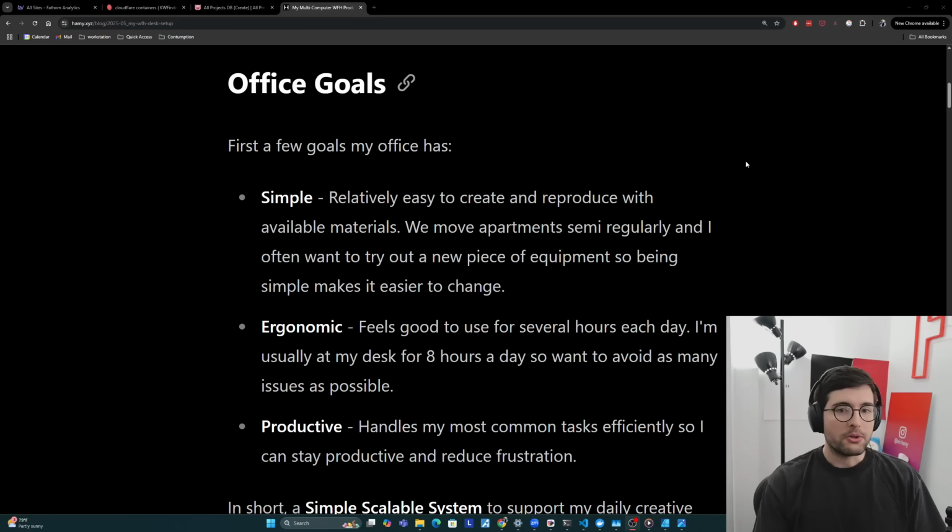First, I want to touch on a few goals that my office has. So the first is it needs to be simple. I want it to be relatively easy to create and reproduce with available materials. We move apartments semi-regularly and I often want to try out a new piece of equipment, and so I find that being very simple makes it easier to change and rearrange. Although this does mean that a lot of my stuff isn't the highest tech, it's not going to look the greatest because I don't feel it's worth putting in that time.